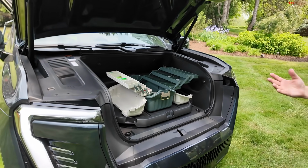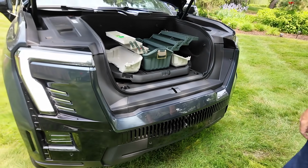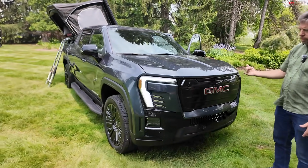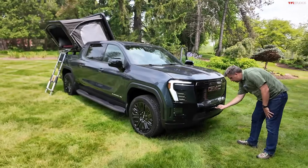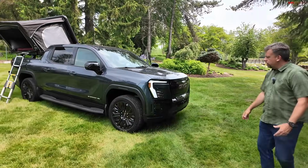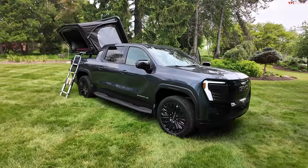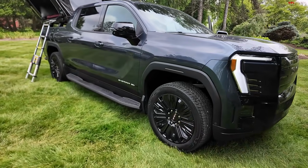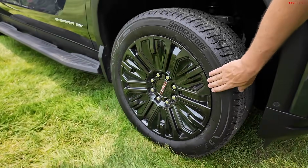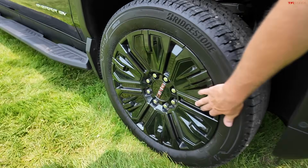So the front is open, but I think I can push the button in the front bumper. I can close it. I also can open and close this, of course, using a key fob or using some buttons on the inside. But this is what it looks like with the front closed. And it does have these optional wheels. So the base model with the standard range battery, Sierra EV, would come with an 18-inch wheel. This is an optional 22-inch wheel, which is kind of filled in all the way.